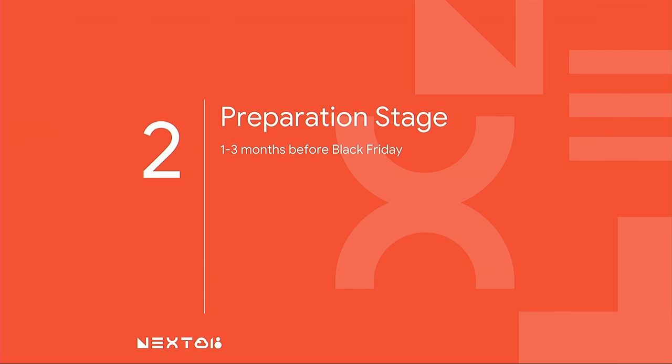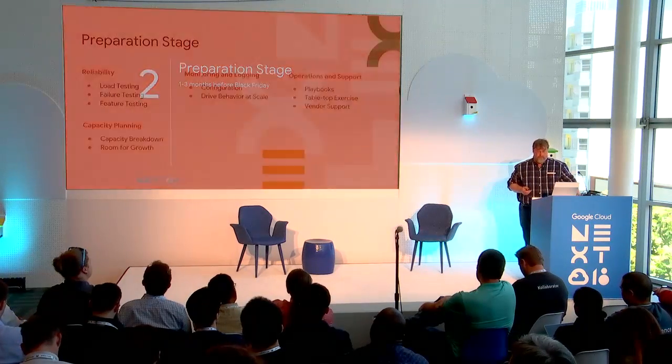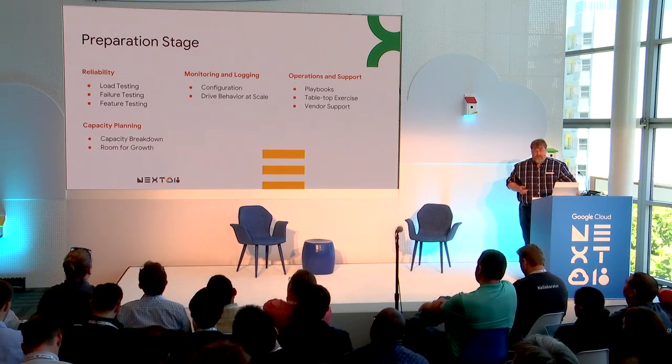So stage 2 is the preparation stage. This is where we want to spend 1 to 3 months before Black Friday. After we've done our planning, we're going into a process of trying to accomplish some work, specifically around being available for Black Friday. We're not really trying to focus on new feature development. We're really trying to focus on resiliency of our systems here. And at this stage, we have 4 core things that we take a look at.